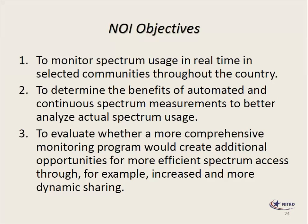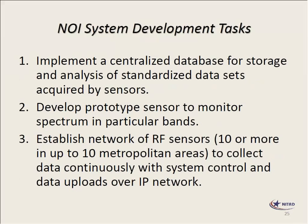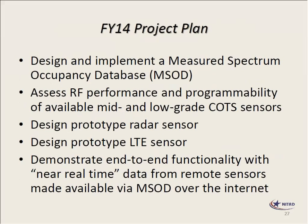In that NOI, really there weren't a lot of specifics, so once we decided to actually pull off this project, we had to make some decisions about how we were going to narrow the scope in order to get real practical deliverables at the end of this year. So this is the project plan that we came up with. This is how we narrowed the scope.